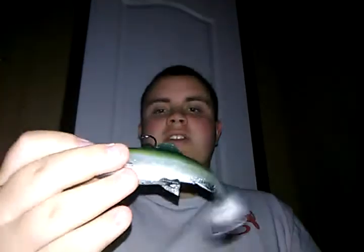It's sort of like a Huddleston. That's what I was thinking of. I couldn't think of the name of the swim bait. It's sort of like a Huddleston, but it's a lot cheaper. I bought this thing for like $8. A good bait. It's not like a giant, but it's pretty big.